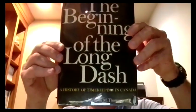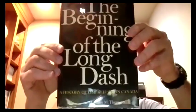There it is. Okay. Yeah, it's a terrific book, and it mentions WWV a lot. It's the history of timekeeping in Canada. It's just a great book. Very neat.